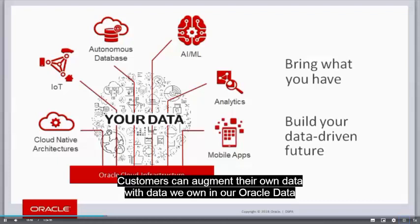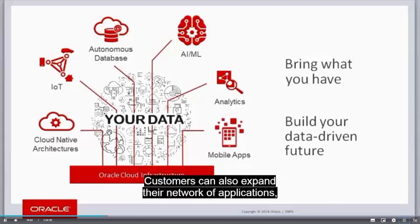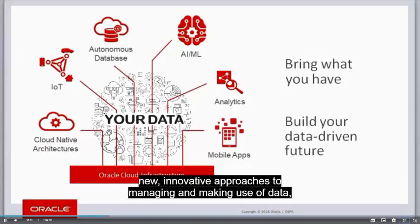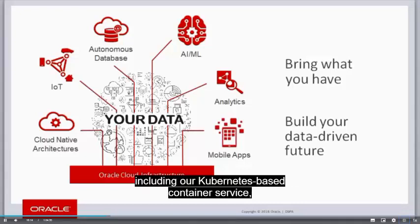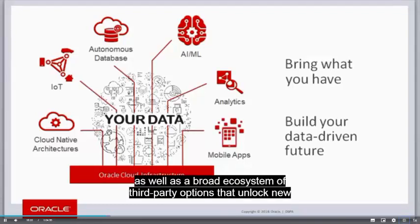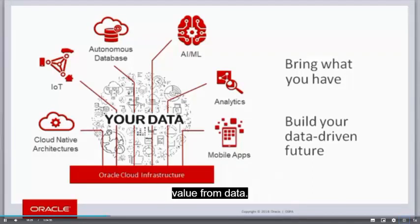Customers can augment their own data with data we own in our Oracle Data as a Service cloud. Customers can also expand their network of applications surrounding their data with cloud-native functionality that allows them to build new innovative approaches to managing and making use of data, including our Kubernetes-based container service, our flexible .fn serverless capabilities, as well as a broad ecosystem of third-party options that unlock new value from data.